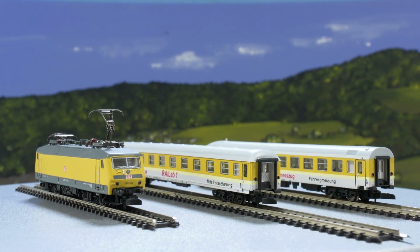The locomotive was formerly traffic red and was repainted to this new color scheme in 2013.